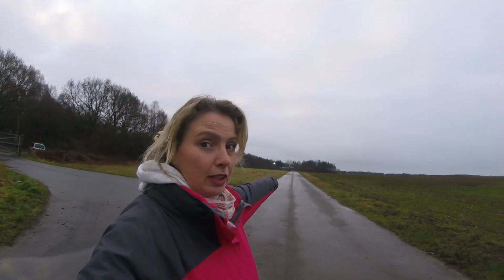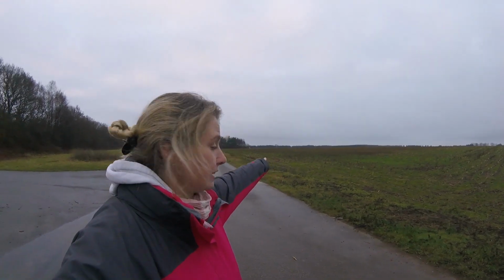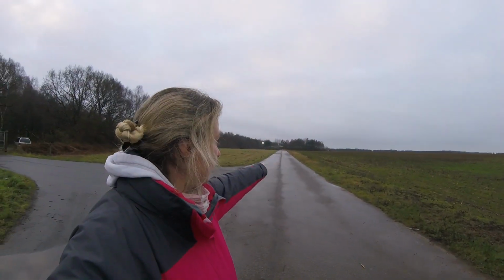But let me just show you, this is the main drag. So in that direction we have Hatfield Woodhouse, and if I do a 180, that is now the gasworks, and just a few degrees over there are the old hangars and the watchtower of RAF Lindholme. I don't know why I always walk in this direction. It's almost like if I go clockwise sooner than anti-clockwise, bad things are going to happen.